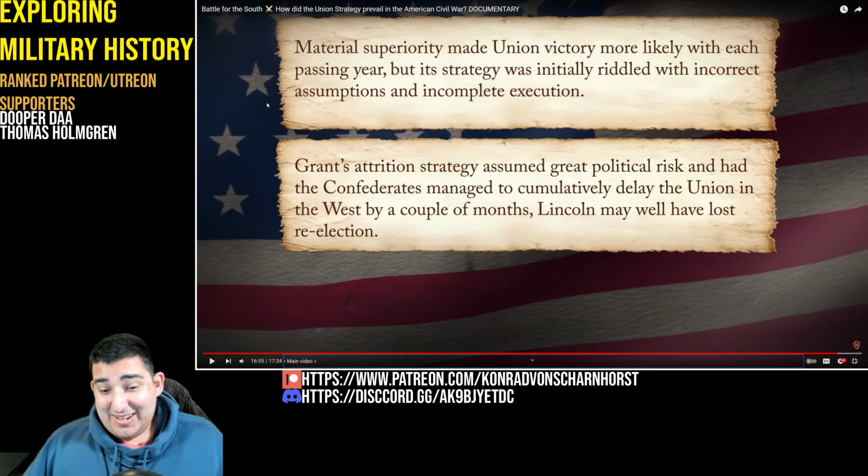Grant's strategy assumed great political risk. I don't know about that. The newspapers were on his ass that he was taking so many casualties because they were horrified by how many casualties he was taking every day. But the same thing was happening to Lee, and Grant was actually pushing them all the way to their capital, and he got there. Now, the Confederacy managing to delay the Union a couple of months in the West wasn't going to happen. They had very shit generals in the West, and it just wasn't happening.